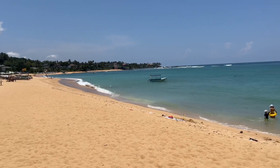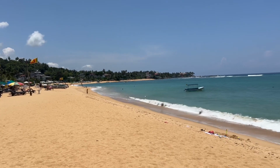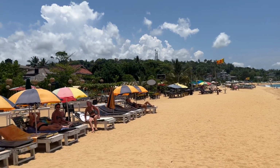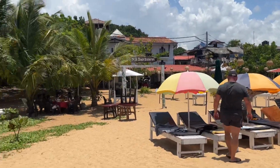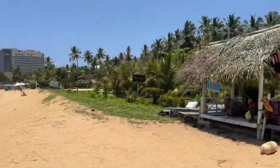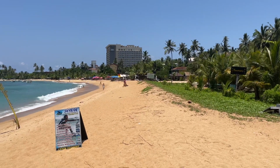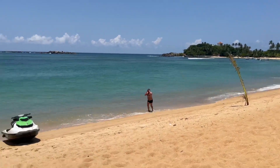It's a bit rougher, but the water's really clear, really nice, no stones, at least not where we were walking. And this whole area right behind the beach here is full of hotels, cafes, and little shops. It's actually a really nice little area. It's quieter, might be extra quiet right now because of power issues, but it's really nice. That hotel there in the distance is the only fancy hotel in the area, but it's really nice here. We really like it.